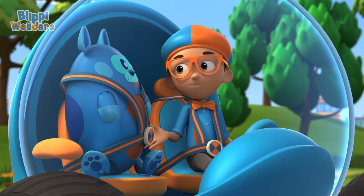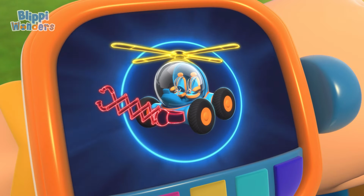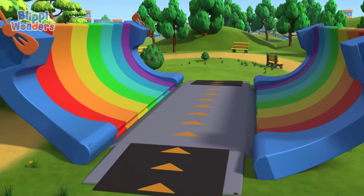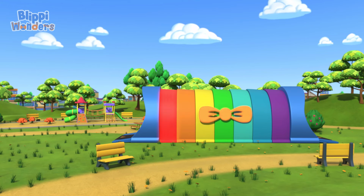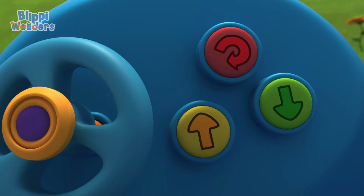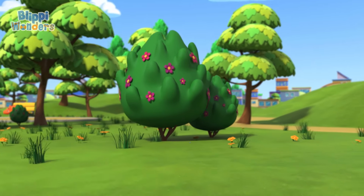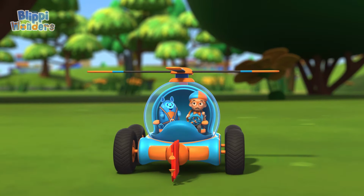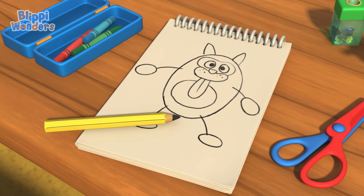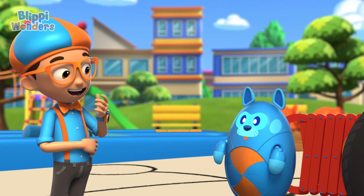I'm gonna need a grabber arm and helicopter blades. Grabber arm, helicopter blades, confirmed. Activate Blippi Station. Shrinking down! The Blippi-mobile is ready for adventure. Even up close, it sure does need some changes.